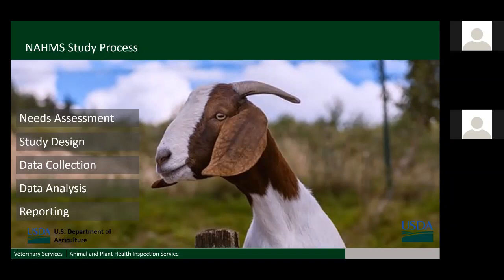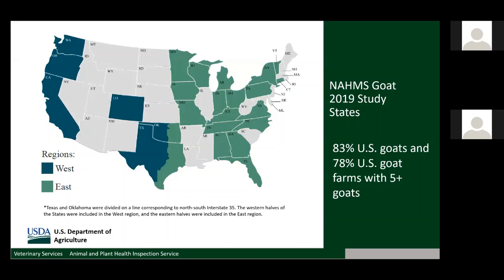So once we get all of the questionnaire data and biologic data, we work with collaborators to analyze that and then put together reports and get the information out in various ways, including webinars like this.